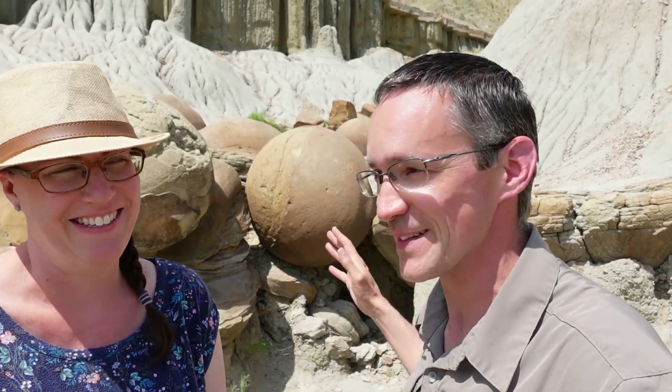I don't really know why exactly, but I really think this is one of the coolest looking things in the park. The views everywhere else are really, really neat, but this is just totally out of this world. It's different than anything else we've really seen anywhere else, and it's kind of random for this landscape.